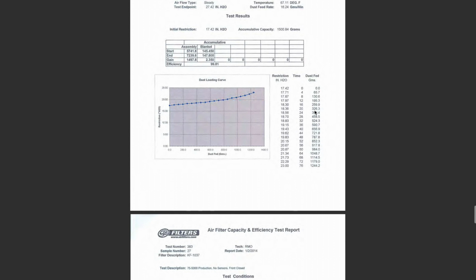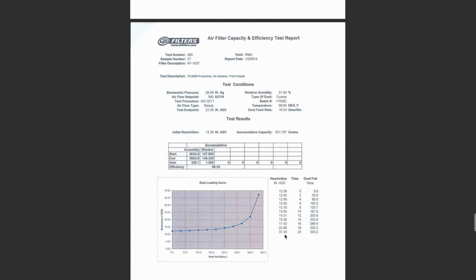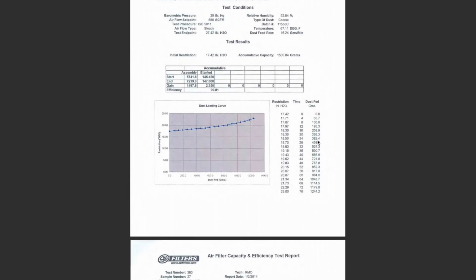Okay, so your closest one, 323.3 grams, your net restriction is only 18.36. Let's bump that up. Let's go to 392.4 grams of dust. 18.56 inches H2O. That's almost 400 grams. Your net restriction is 18.56. That net restriction is better than the cotton cleanable. At 333 grams of dust collected, you're at 37.33 inches of H2O. So the stock filter at almost 400 grams is already flowing better than the cotton cleanable.